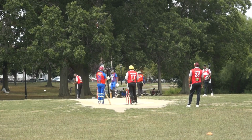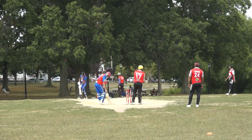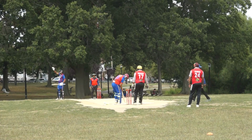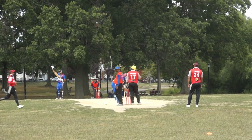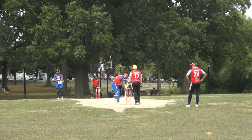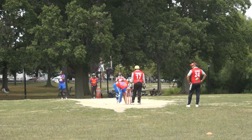So we have some cloud building up at the far end, at the southern end. We're witnessing the New York 11 here versus Richmond Hill Liberty, two powerhouse teams in the New York National League Saturday competition here this afternoon.